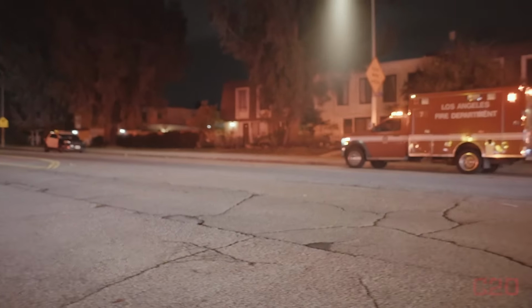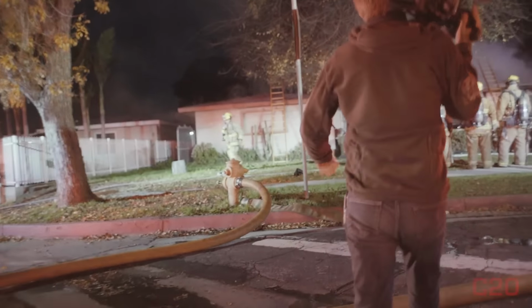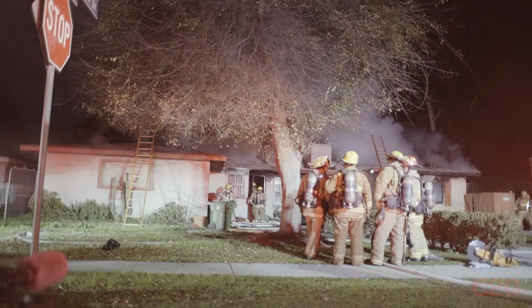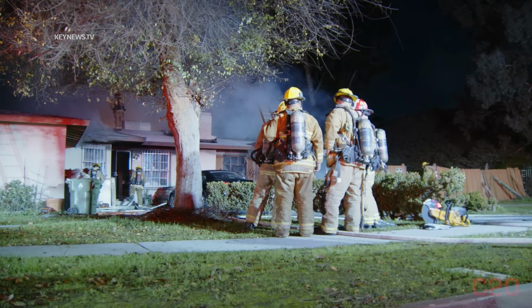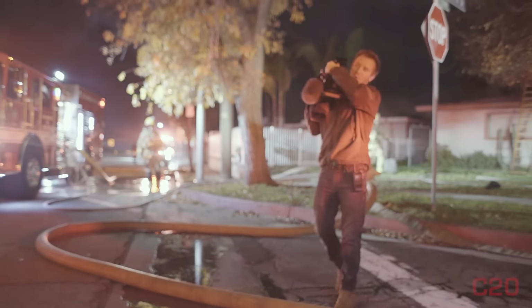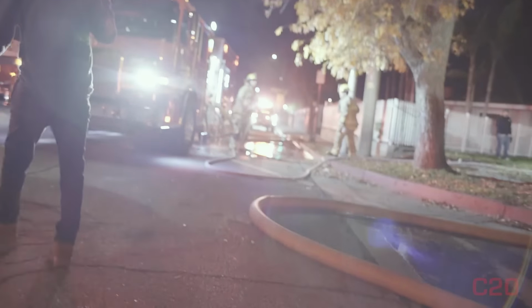A couple exteriors. Oh, the street signs. Street signs and. Copy. Right now, we're going to open up a couple more holes on the bottom side of the roof. Looks like we have an exterior fire. And they're conducting primary right now. All right, you ready? Let's get on out of here.